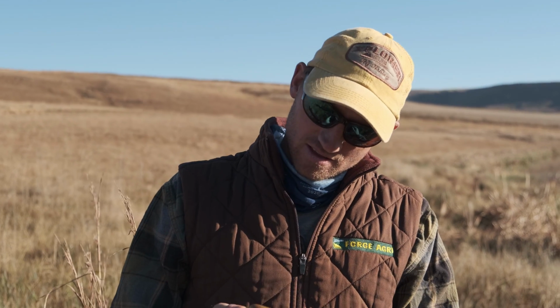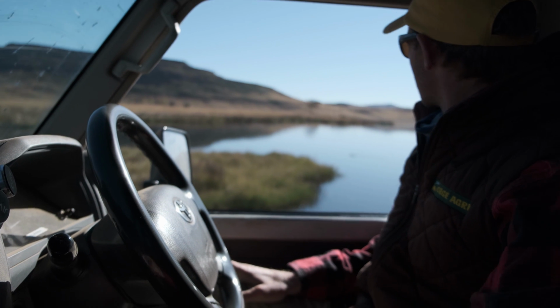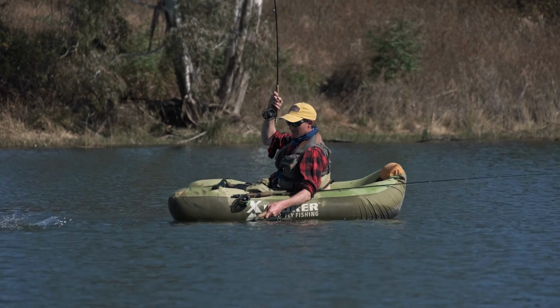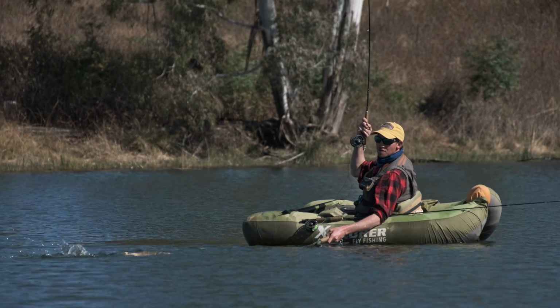Okay, so hi guys, I'm Rhett Quinn. I'm local from this area, East Griqualand, up in Swartberg, KZN. I've grown up here and fished most of my life in these stillwaters and rivers in this area. I've been trying to catch trout since I was about 6, and yeah, this is my playground.